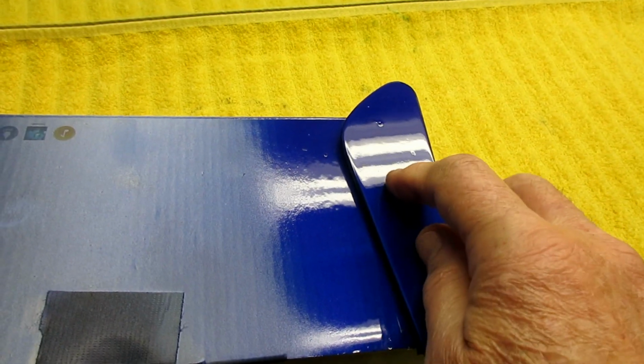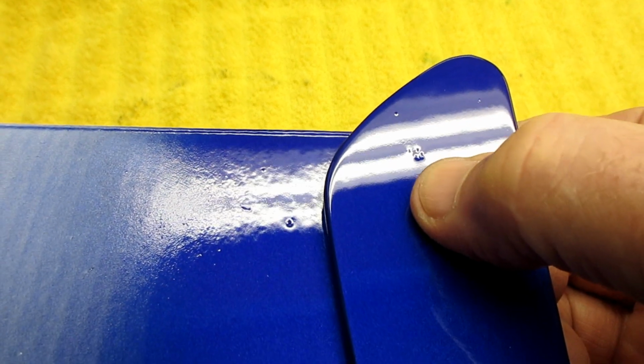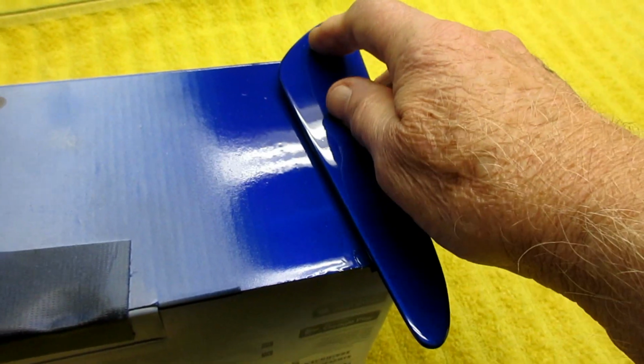So we're going to take this apart. I'm going to take the 2000 grit, and you can see the dust that's in there. See where my finger is? There's dust. Pretty much no fish eyes, but there's dust in the paint. And that's one of the reasons we buff it out. We always go the extra little mile.